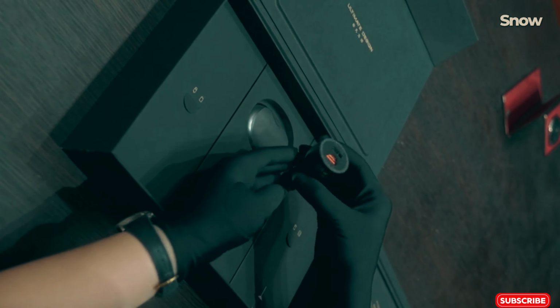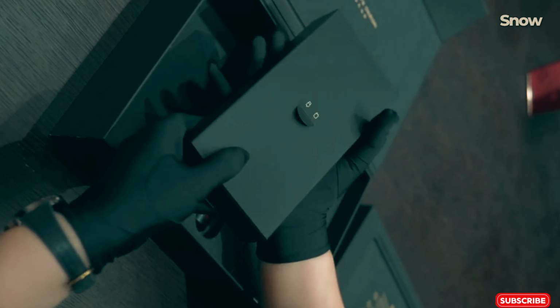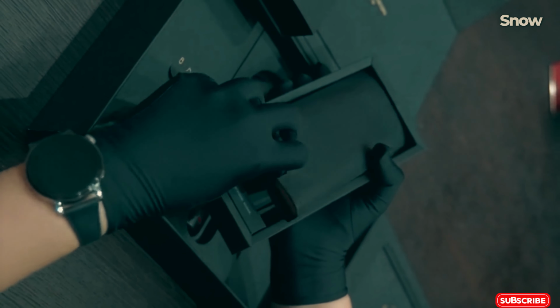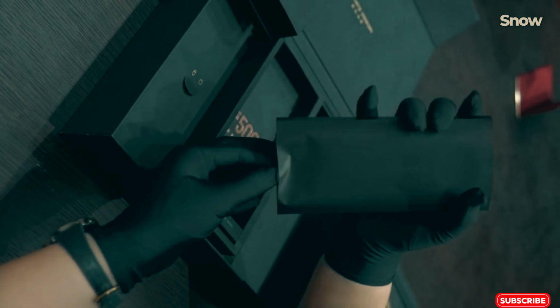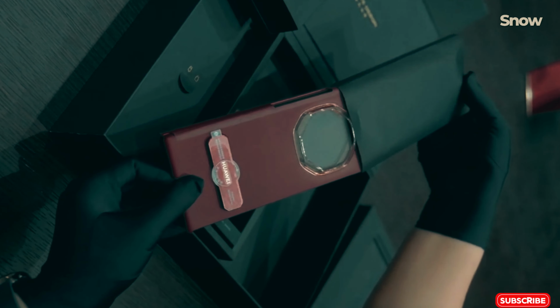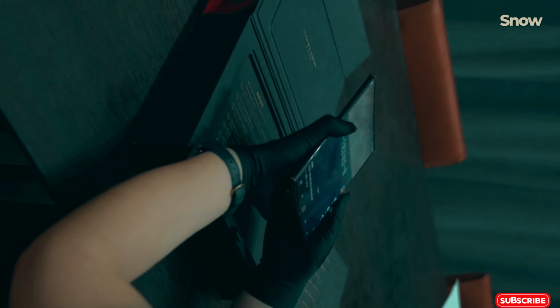Let's talk about the Mate X-T's design first. This phone is insanely slim when it's fully unfolded, only 3.6 millimeters thick. Just to give you some context, the Google Pixel 9 Pro Fold, which people were losing their minds over, is 5.1 millimeters when unfolded. The Mate X-T makes that look like a brick.